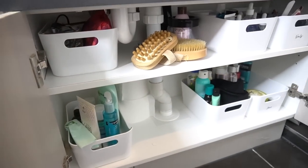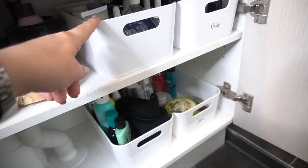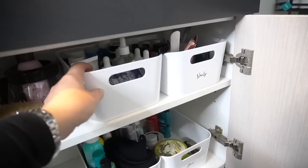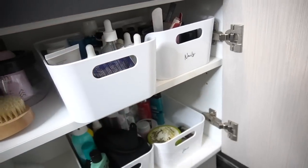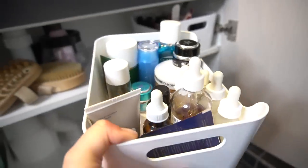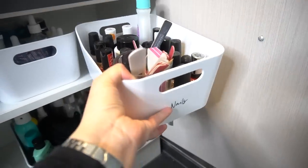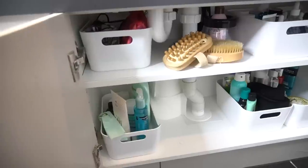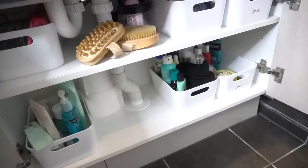One of the next favorite products from IKEA are these Variera tubs, and I use these all throughout the house, in the bathrooms, the kitchen, the garage, absolutely everywhere. They're really sturdy, they are so versatile, and they are really convenient if you've just got some bathroom cabinets that you want to make a little bit more organized, because you can just pull out everything that you need in one go.